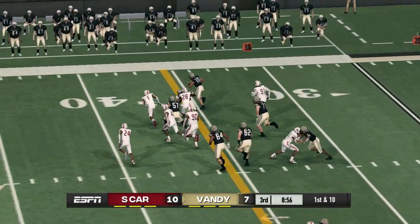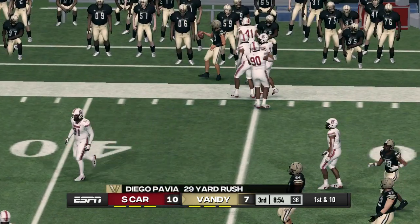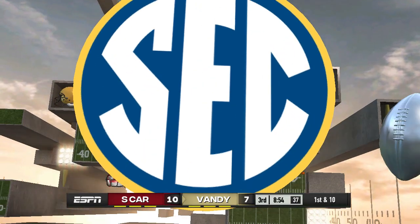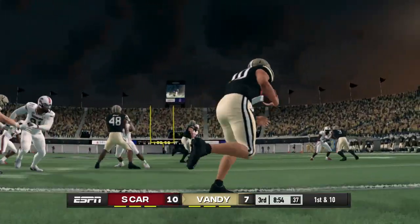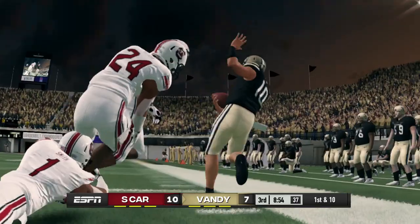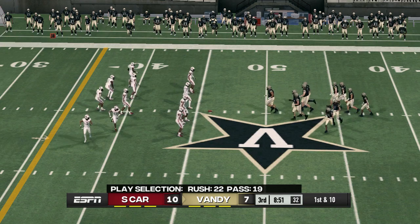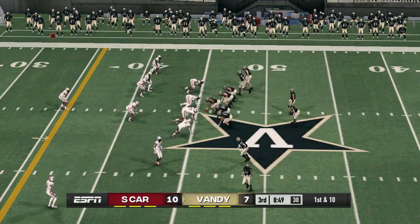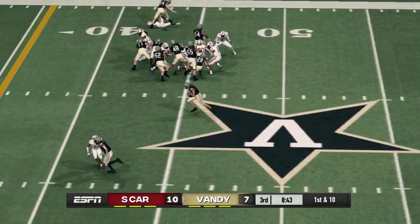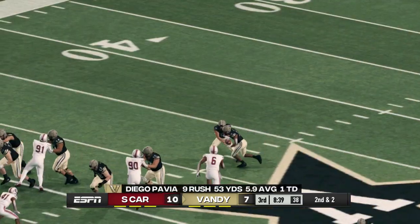He has some room. He's to the 40. He's at midfield. And he's finally shoved out at the 46. We've got a first and 10. Ball on the 46. Gets him open field. And he's taken down. Right around the 38-yard line.